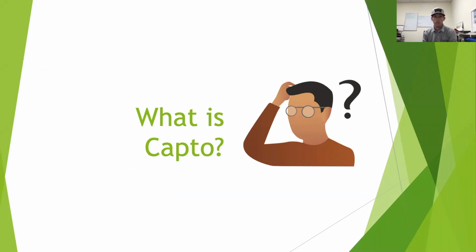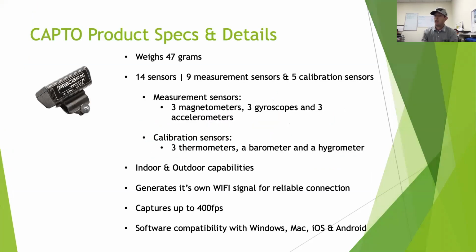If you're making a change to their putting stroke, Capto is a great way to not only get insight into what they're currently doing within their stroke, but it can also help you validate what you're doing with that player. There are also some cool features within it that can help the player improve if you're not around. And it can be used for club fitting as well. We'll get into that a little bit later. So these are some of the specs and details, as I get asked these questions a lot.